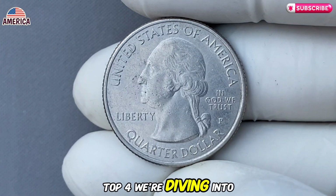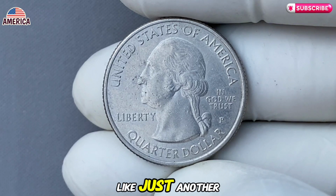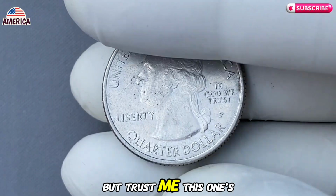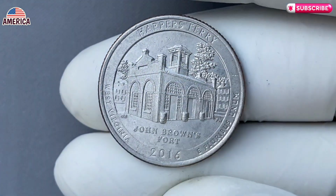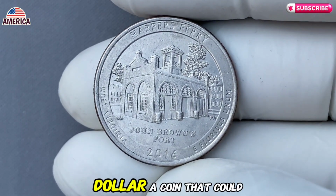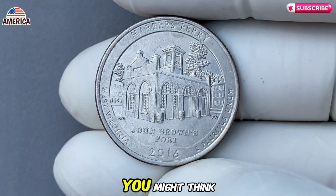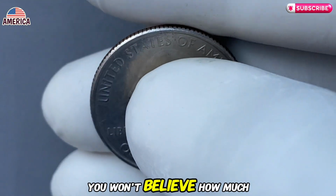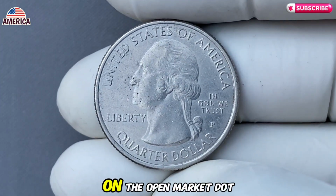Top 4. We're diving into a coin that might seem like just another part of the America the Beautiful Quarters series, but trust me, this one's special. Now, we're talking about the 2016 Harper's Ferry quarter dollar, a coin that could be worth a lot more than you might think. Stick with us until the end because you won't believe how much this coin could fetch on the open market.